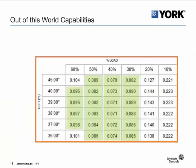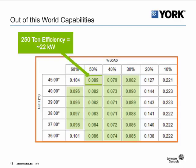If I zoom in on this grid, looking at 60% down to 10% and 45 degree entering condensing water down to 36, look at these efficiency values. At 50%, providing 250 tons of cooling, the chiller is consuming approximately 22 kilowatts. I have to keep saying this number again: 22 kilowatts. Typically when we deal with chillers, it's hundreds of kilowatts. And now we're in the tens and 20s of energy consumption by the chiller itself.